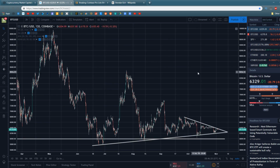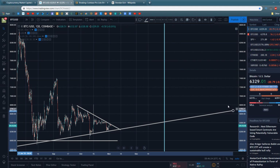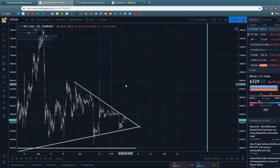That's a shallow enough uptrend that if we drag it out into the future, it doesn't give us ridiculous price action. If we drag it out later on into next year, it only has support around $6,700, and I can see Bitcoin trading well above $10,000 by the end of quarter one of next year is what I was trying to say. So I do want to see Bitcoin break bullish out of this.